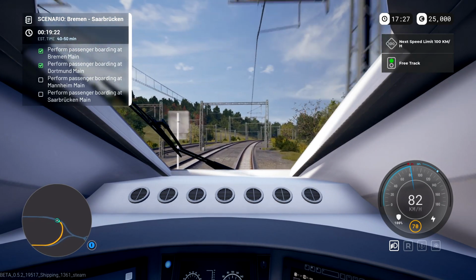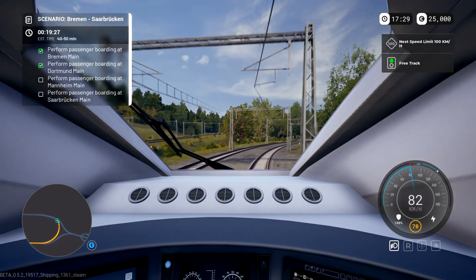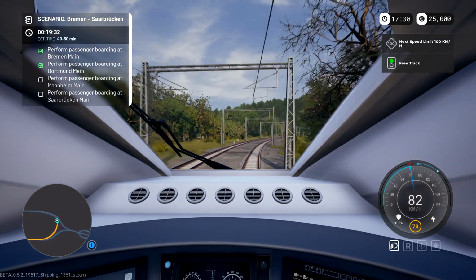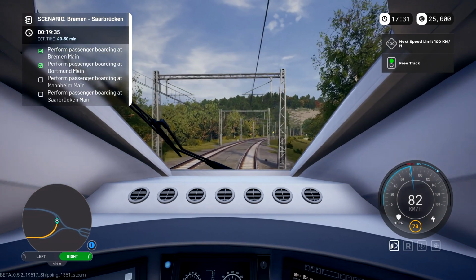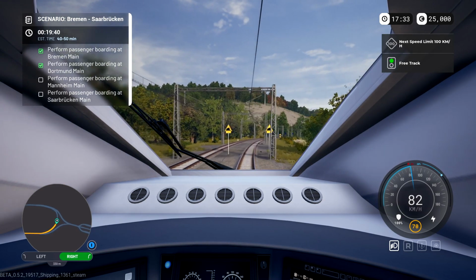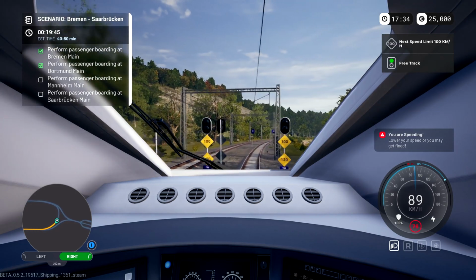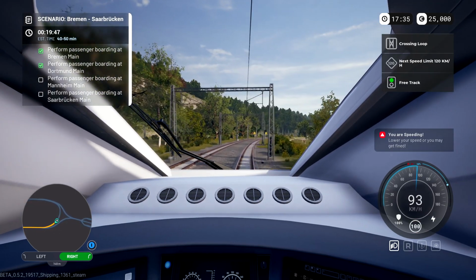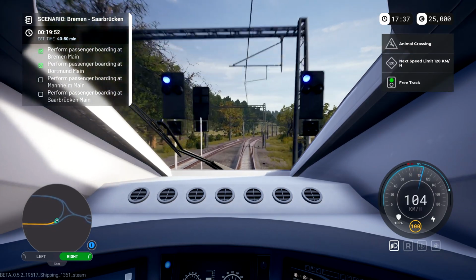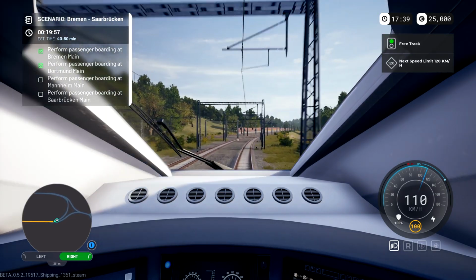Right, round we go. See, the problem is we're not actually making any progress. Literally heading south, because it's all sort of east-west as it snakes down towards the south. Right, I see my 100 kilometer per hour speed limit right there, so let's be a bit more ambitious and get the speed up. Excellent. Next speed limit is 120. I will take that.